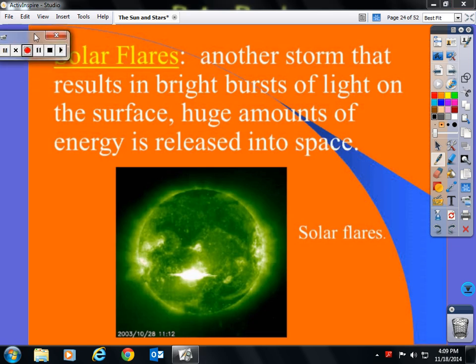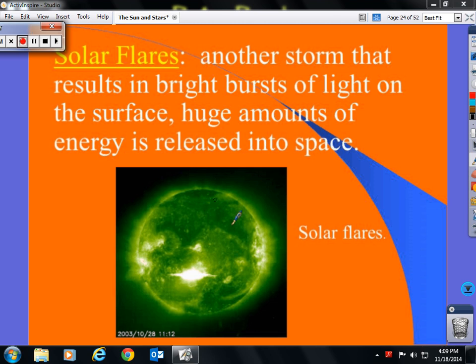Okay, solar flare is just another storm. It's a bright burst of light, so all of these bright bursts of light are different solar flares. It does release huge amounts of energy.